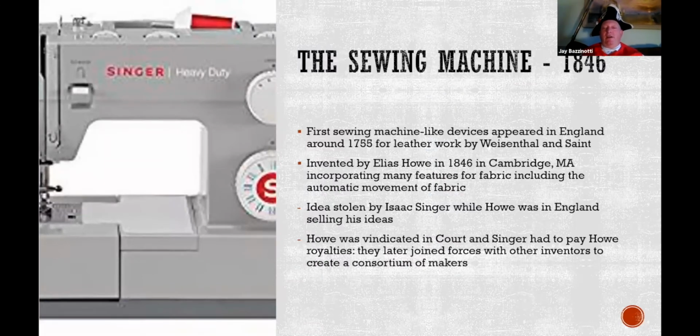The sewing machine, another cool thing, invented here in Boston by Elias Howe. He invented this sewing machine, and while he was in Europe trying to sell it, Isaac Singer stole his idea and started selling it. But when he came back and saw what was happening, he went to court and sued Singer, and Singer had to pay him royalties for every machine he sold. And later they joined forces, and that's how we get Singer sewing machines today.